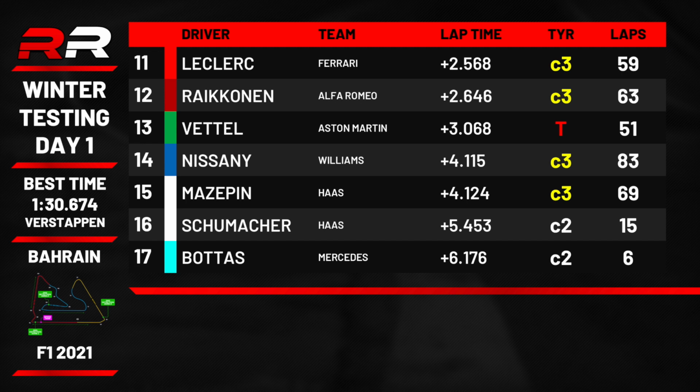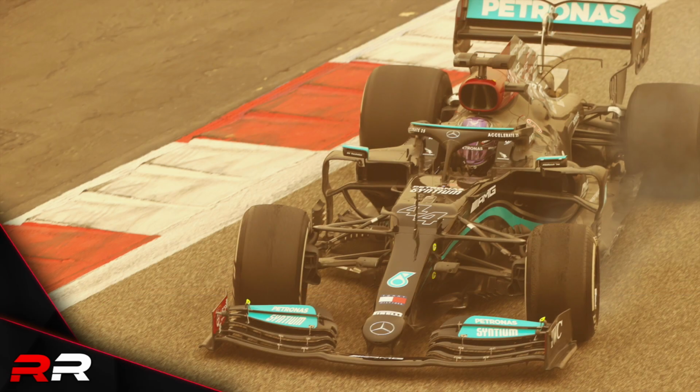Mazepin 15th, Schumacher really struggled with getting in laps this morning thanks to a hydraulic issue, was P16, and Valtteri Bottas for Mercedes 17th place, 6 laps on the board, the lowest of anyone in day 1. Mercedes the lowest of any team, 6 for Valtteri, 42 for Lewis Hamilton. Work to be done for the reigning world champions.